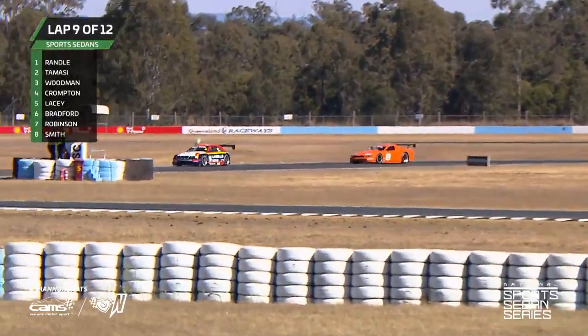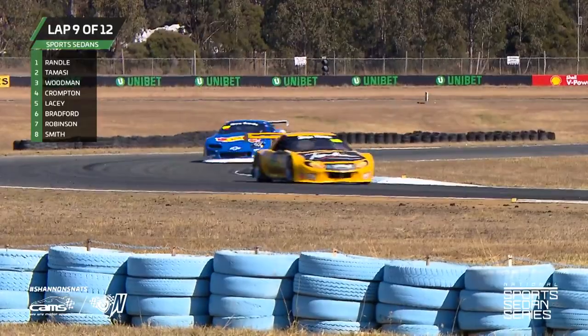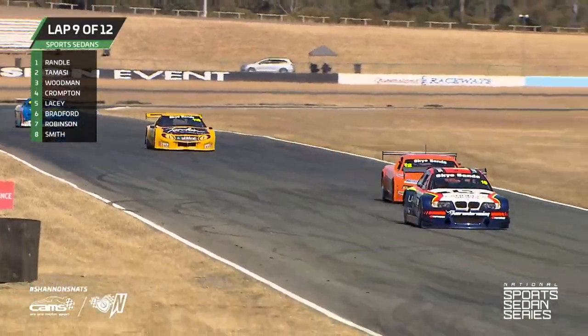Yeah, if we ever ran the sports sedans in a nighttime situation, which we won't, because basically they run stickers for headlights, we'd see absolutely massive brake temperatures on these cars.